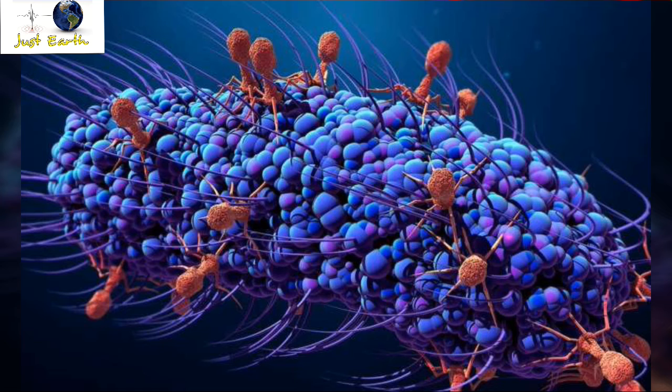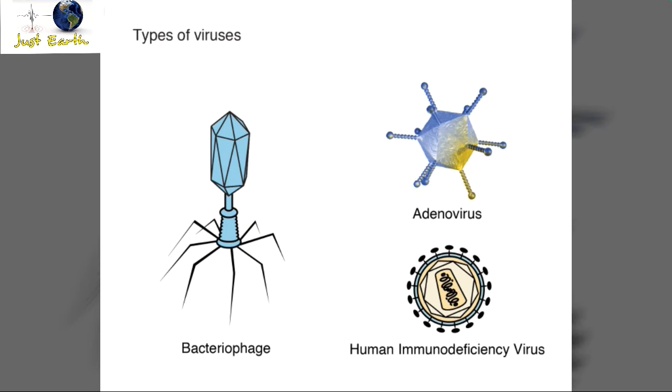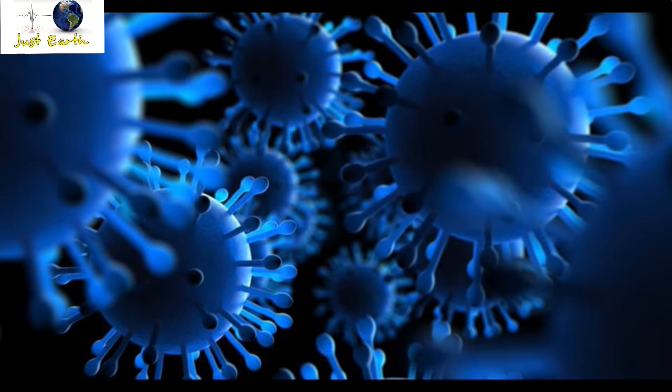There are two types of antibiotics that work to stop bacterial infections. Some slow down the growth of bacteria and damage their ability to reproduce and spread, while others kill the bacteria by destroying the bacterial cell walls. The choice of antibiotic depends on the type of bacteria.